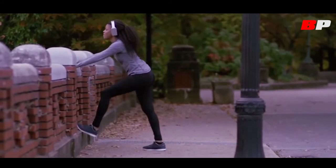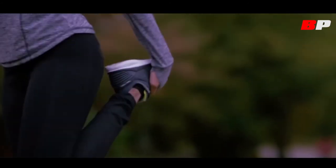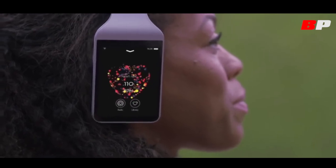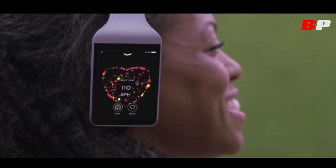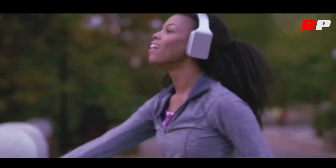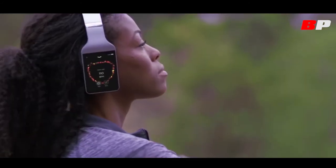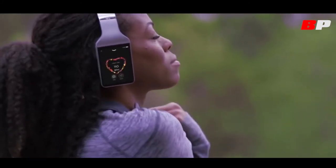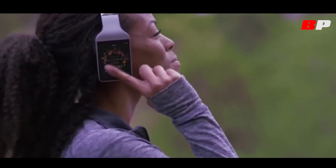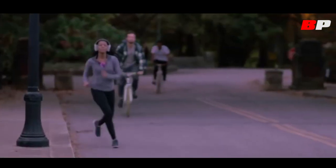Hey, Vinci, what's my average running speed and heart rate? Your average running speed is 5.2 miles per hour. Heart rate is currently 110 beats per minute. Okay, Vinci. Vinci's local storage and 3G coverage means you don't have to carry your phone. It's just you and Vinci on the go. How about I play your workout playlist from Spotify? Perfect. Vinci's running mode helps keep you safe by transmitting external noise over your music. Please activate running mode.